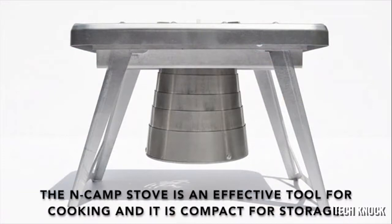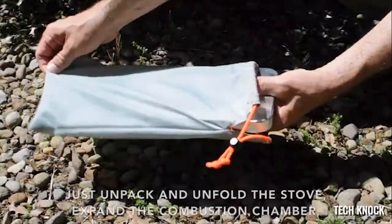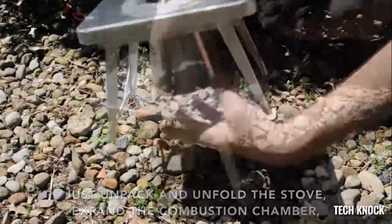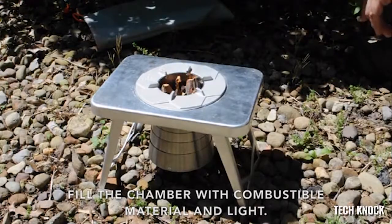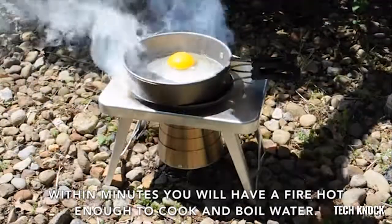The nCamp stove is an effective tool for cooking, and it is compact for storage. Just unpack and unfold the stove, expand the combustion chamber, fill the chamber with combustible material and light. Within minutes, you will have a fire hot enough to cook or boil water.